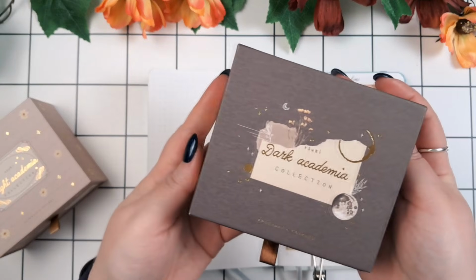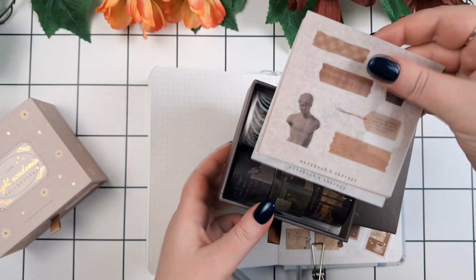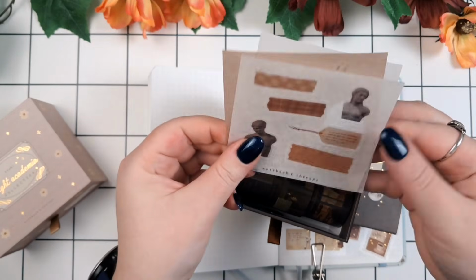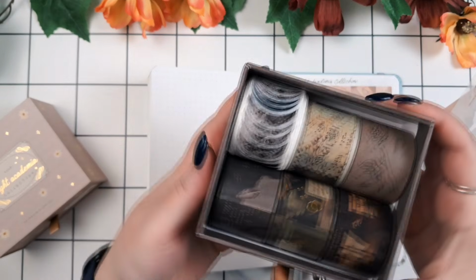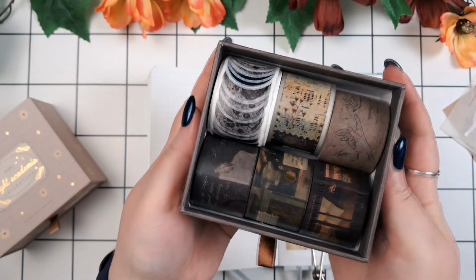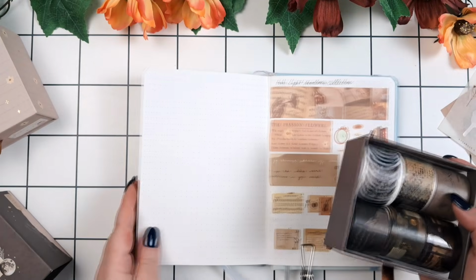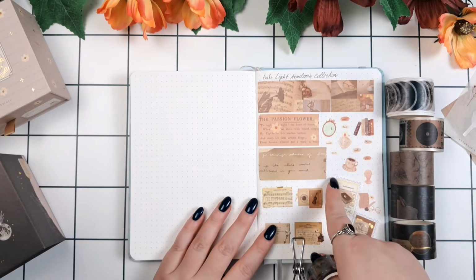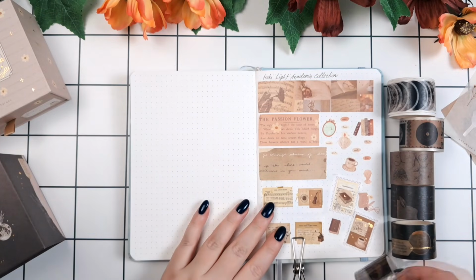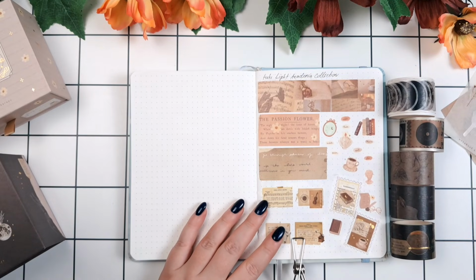Okay, so here we have a Dark Academia collection. Again with some stickers. Some of them were used and these look so moody. Oh, okay, let's do this. I can't wait. I feel like we will have to do something similar like here to fit everything on the page, but this time we don't have these extra small stickers, so I wonder what I will do with this.